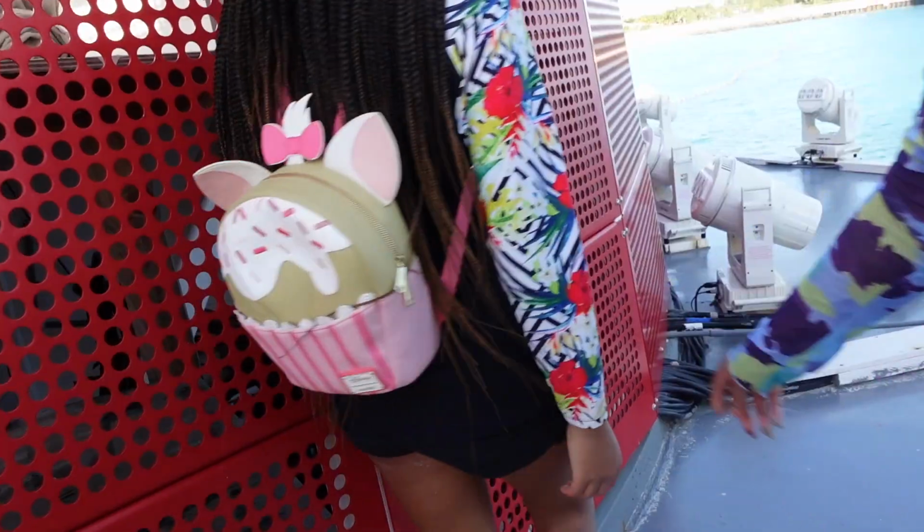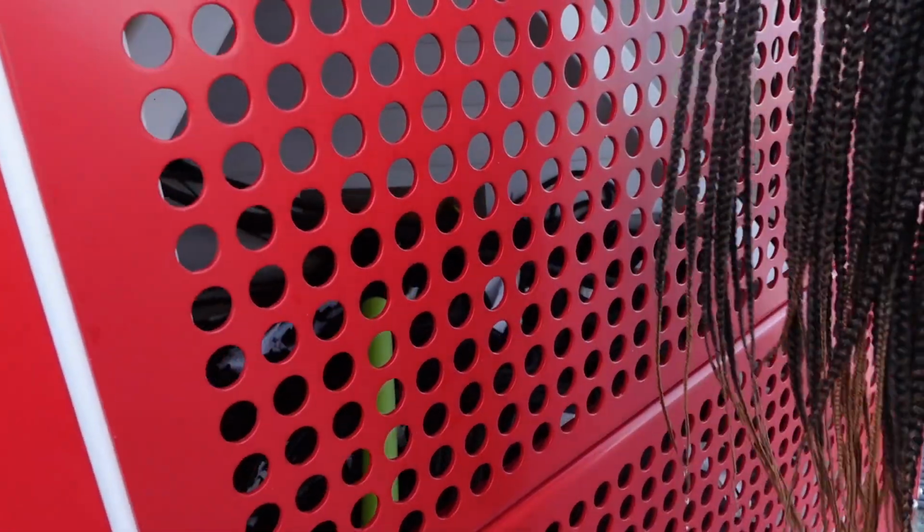You see the iguana in here? How did he get in there? He likes the music. Yeah, if you look in the holes, you see him. You see him.